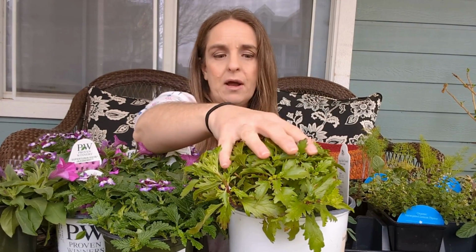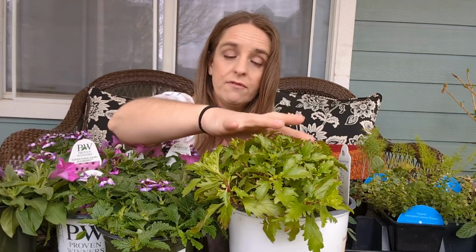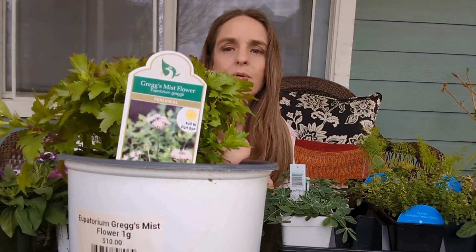And this, going back to Denton Plant Factory, is one of the plants on my wish list that I wish I would have gotten when it was on clearance in the late fall, because I did see it covered in butterflies. I just didn't realize that's the plant I saw covered in butterflies. It's Greg's Mist Flower, and I will be adding this.